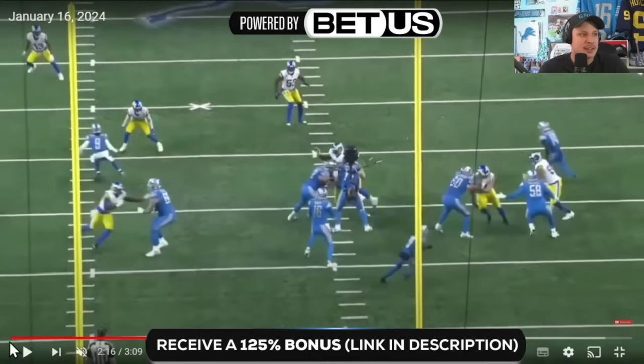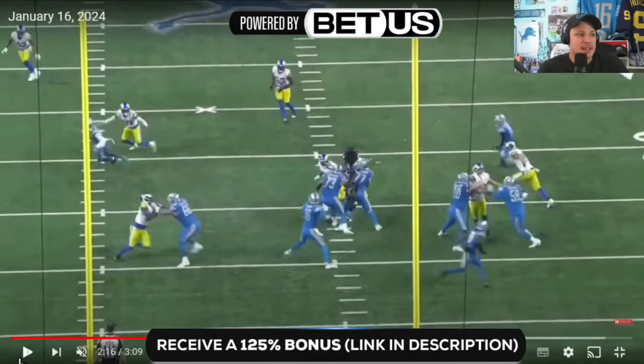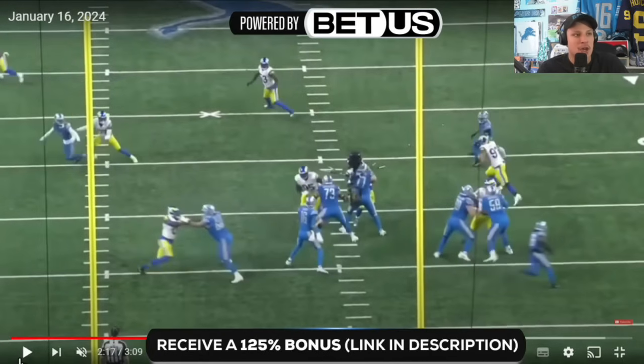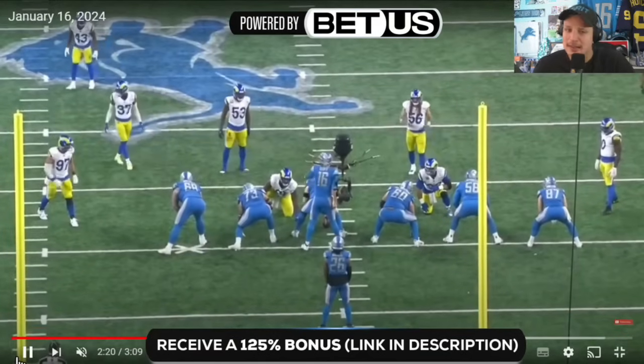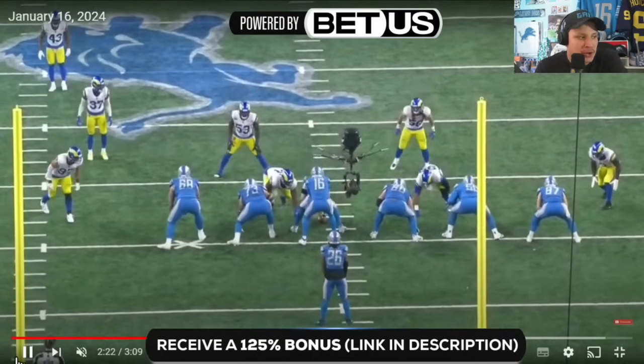So 1 to the flat, doesn't like it. 2 to the little out route that kind of turns into here for Jameson Williams, doesn't like it. Now he's on to number 3, the timing of the offense, edge flies by, slides through, bam, deliver, got an 8-yard chunk on first down. And that's where the Lions had success, was throwing early into this game.